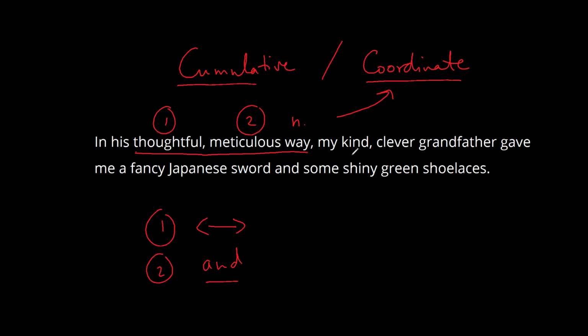So we also have my kind, clever grandfather. So kind and clever, you can reorder these, right? You could say my kind and clever grandfather. You could say my clever kind grandfather, not a huge deal. Do notice though that my is technically an adjective as well, and you cannot reorder that, right? You can't say kind, clever, my grandfather. That doesn't go at the end. So we can't put a comma right after my. And you can see here how we can actually mix them together somewhat as well.